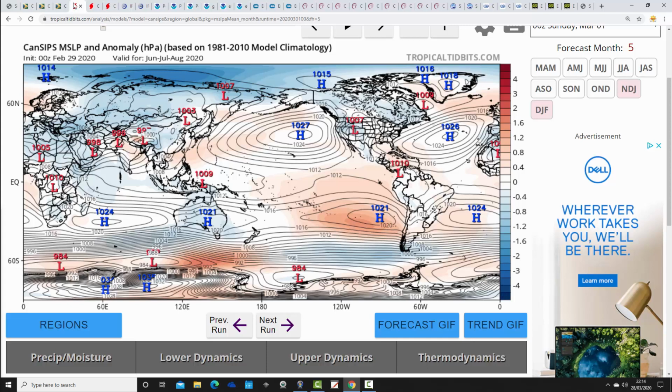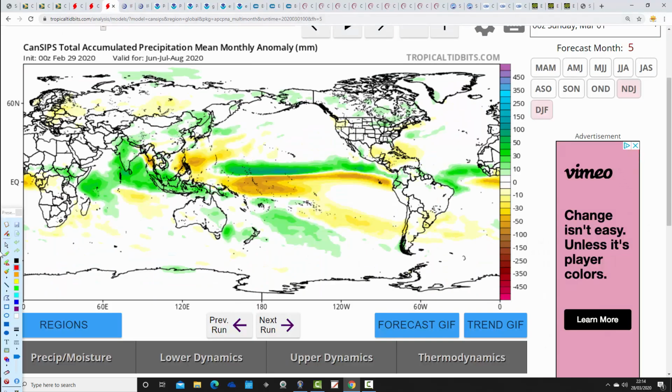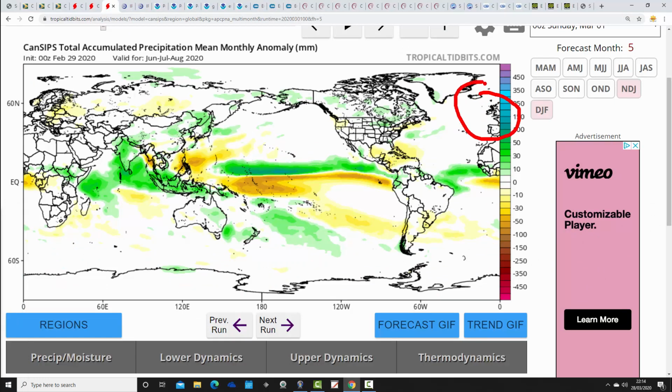So this is mean sea level pressure anomaly from CANSIPS, and it looks like it's going for some sort of area of above average heights again in the North Atlantic. Not a particularly strong ridge, but definitely slightly above average heights look like they're there through the middle of the North Atlantic. It's going for above average temperatures for this summer. It's from tropicaltidbits.com, by the way. Above average temperatures in much of Northern Europe, and precipitation-wise just close to average, so a warmer than average summer, quite a warm summer with near normal precipitation.